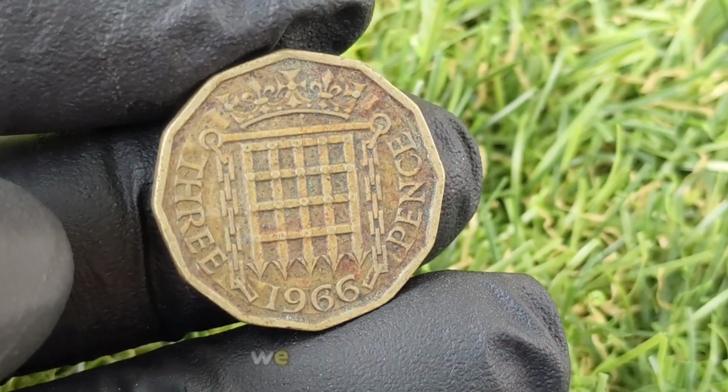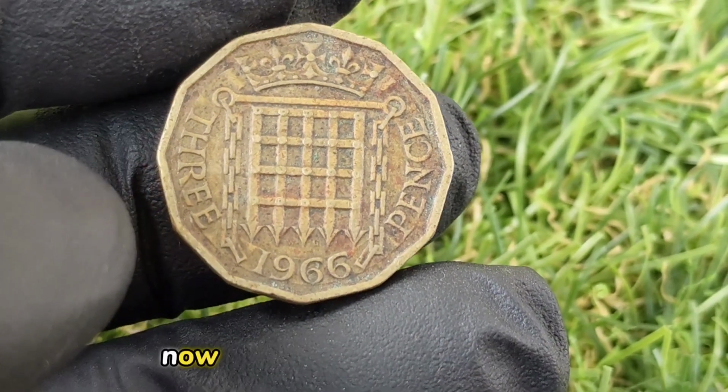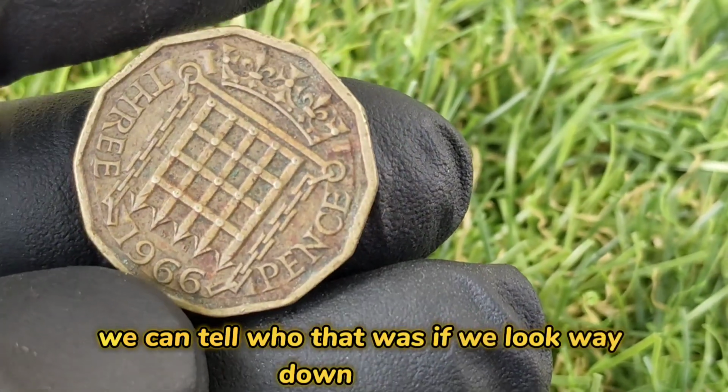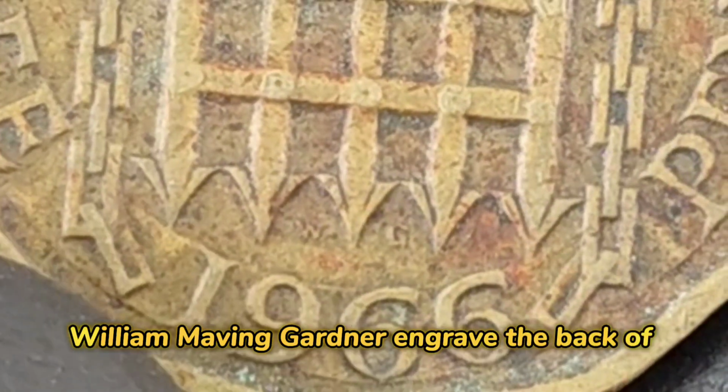If we tip it over we see that it is quite a complex engraving on the back. Now, the engraving on the back we can tell who that was. If we look way down in here, we see A.W. and A.G. William Wyon Gardner engraved the back of this coin.